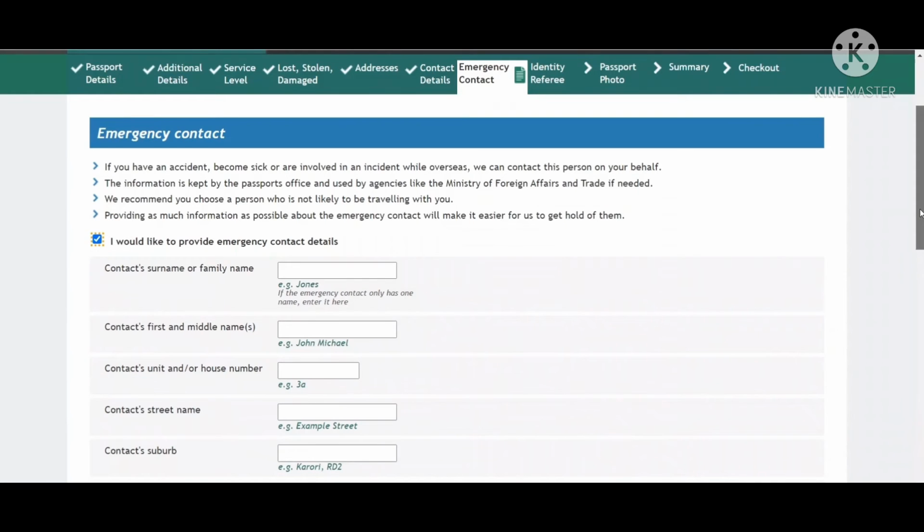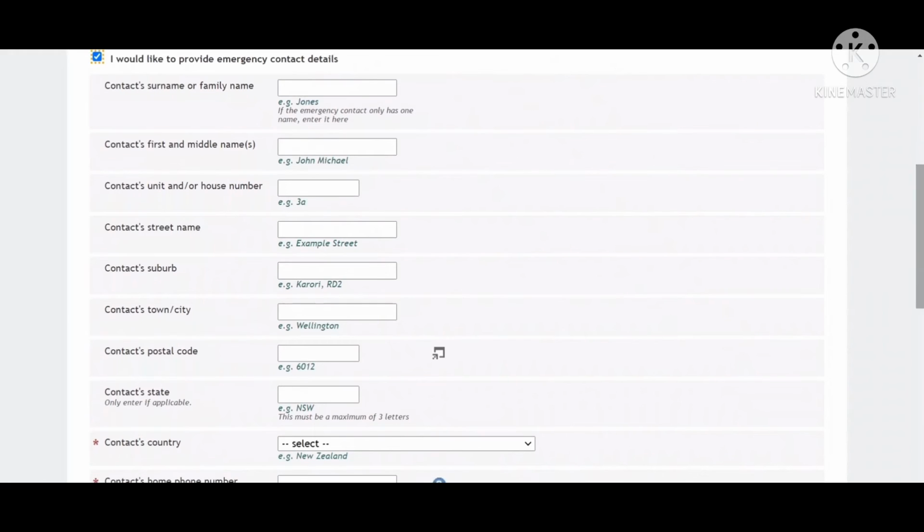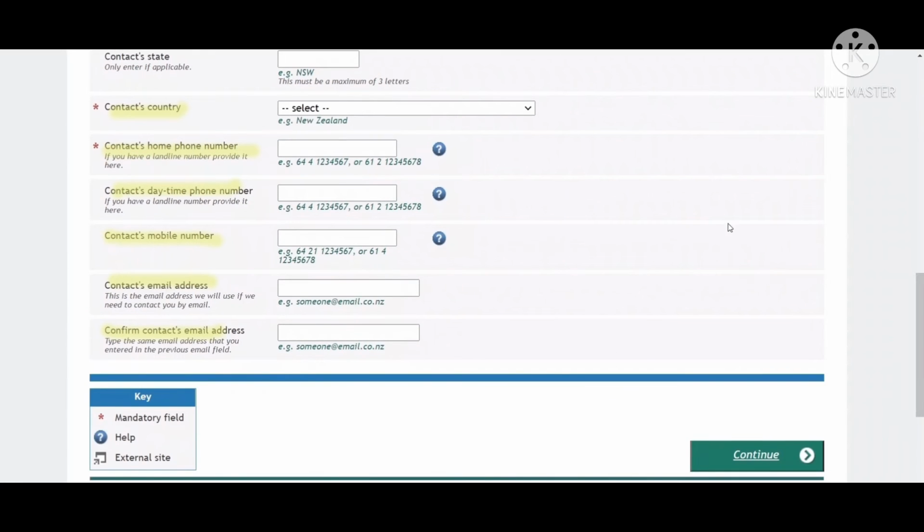The contact's surname or family name, their first and middle names, their unit or home number, their street name, their suburb, their town or city, their postal code, their state if it applies, their country, their home number, daytime number, mobile number, their email address, and then confirm their email address, and then proceed to continue.